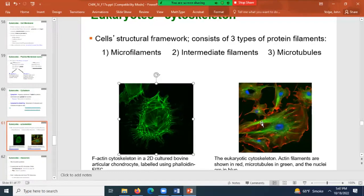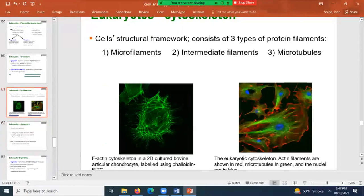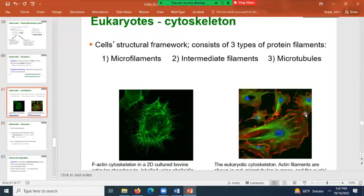Here is the cell here, and you can actually see actin filaments, intermediate filaments, and microtubules in green. And there's enough of them in the cell that we can actually see the entire cell right here. And the blue region is the nucleus. Any question about any of that? The point is the cytoskeleton runs throughout the cell and gives structure to the cell. And it might give the shape to the cell, particularly for an animal cell, because the cell wall is the primary determinant of the shape of the cell, in a plant cell at least.